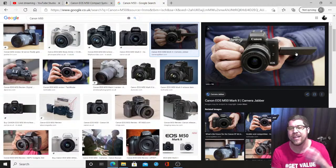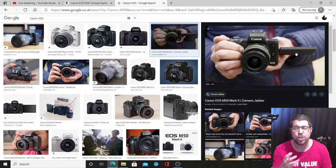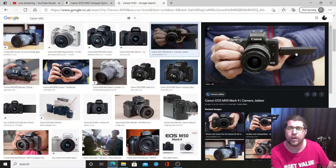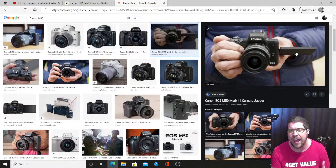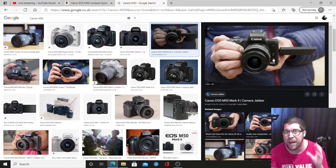What I love about this, you can interchange the lenses, which is fantastic. And another thing to think about is you can actually get an adapter. So if you've got an old lens hanging around, as long as you've got the right connection, you can use an old lens, which opens you up to literally many more lenses on the market. So that's something to bear in mind. And also with the Canon M50 and the Canon M50 Mark II, they have an audio jack. That's massively important.